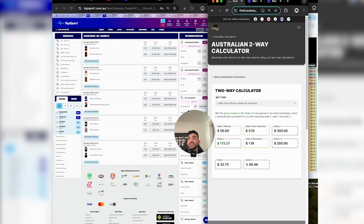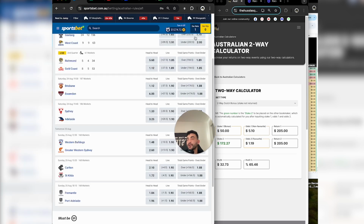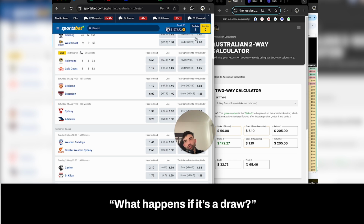This works. This is how you make money. This is the basic concept that you need to understand. If you get this concept down pat, we've not actually risked a single cent. Don't worry about where the bonus came from. This is just literally profit. We're using the bookmaker to guarantee profit. No matter what happens, we're going to get a return on one of those sides. Now, you might ask, what happens if it's a draw? Fair question. I'll show you what happens.